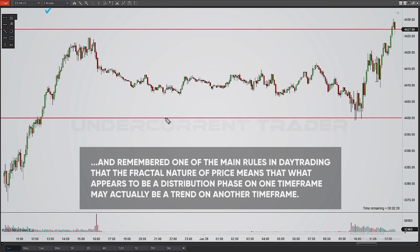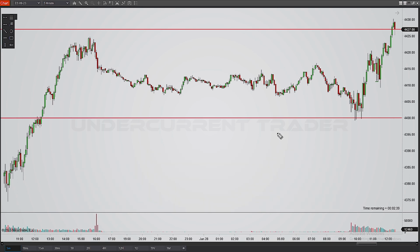the main rules in day trading, that the fractal nature of price means that what appears to be a distribution phase on one time frame may actually be a trend on another time frame. So had I included this factor in this trade's analysis, I would have figured out that the trend was moving upward and that the market short bias in this particular range was just a temporary pullback before the next leg higher. So bottom line, this is where I screwed up on this counter trend trade.